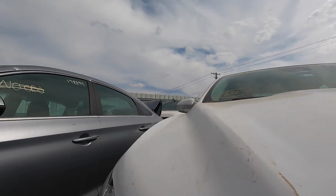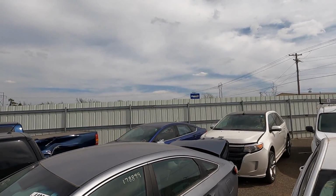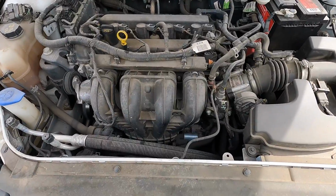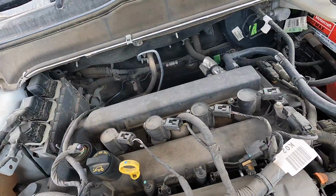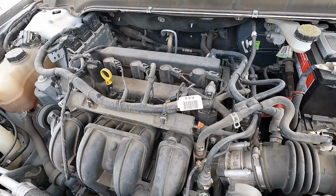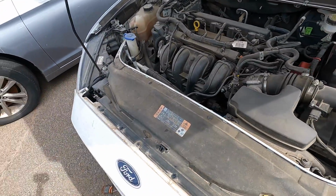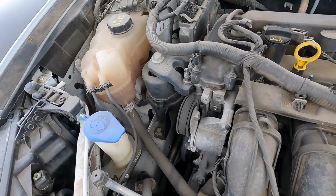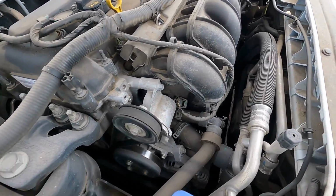Where is... There it is. Okay. Well, she's quiet. Listen to this. Very quiet. Fired right up on her own. Didn't need any help from me. Yeah, not bad. Not bad. She's got coolant. Everything under here looks very, very good. I don't see any leaks. I don't smell anything funny.